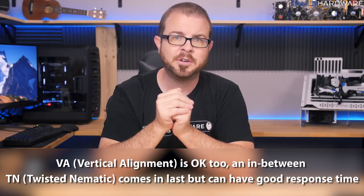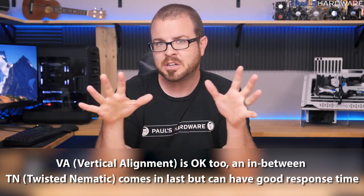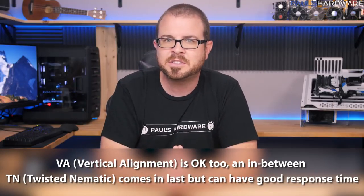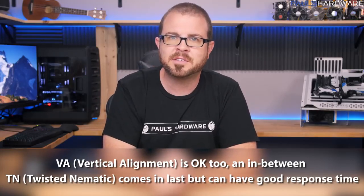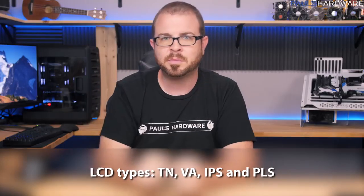VA is also an okay standard too, that's vertical alignment. And then standard pretty much is TN, that would come in last. But again, it's still perfectly adequate. It's just, you know, when you're buying technology, there's always stuff that's a little bit better. So again, from worst to best: TN, VA, and then IPS or PLS.